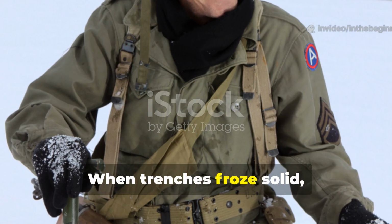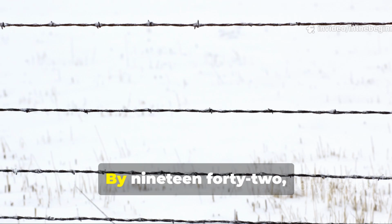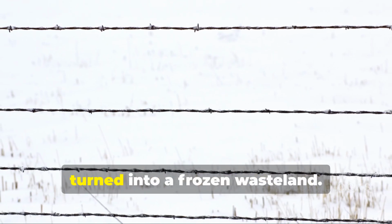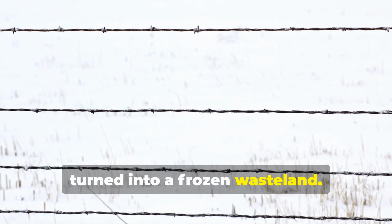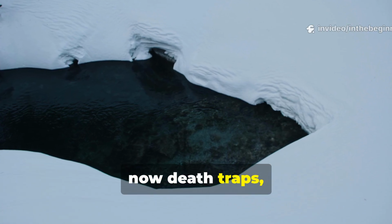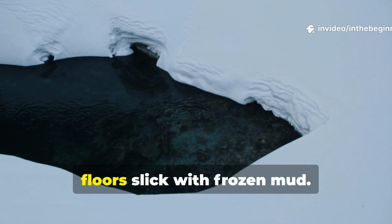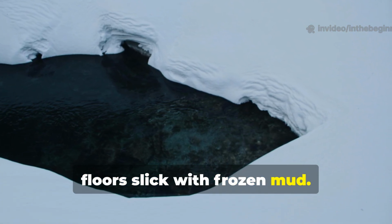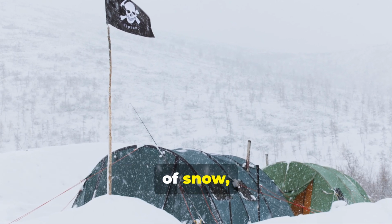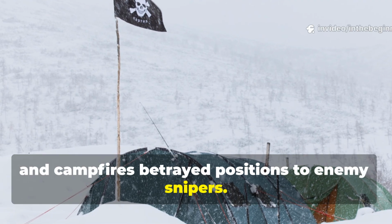When trenches froze solid, soldiers turned to the ground itself. By 1942, the front lines across Eastern Europe had turned into a frozen wasteland. Trenches that once provided cover were now death traps, their walls encased in ice and their floors slick with frozen mud. Canvas tents tore apart under the weight of snow, and campfires betrayed positions to enemy snipers.